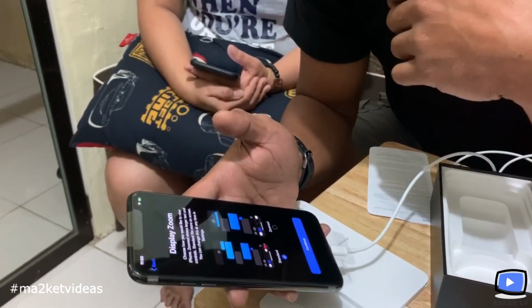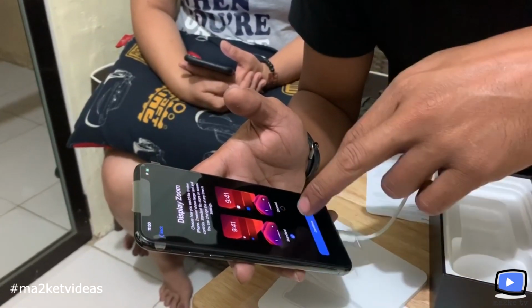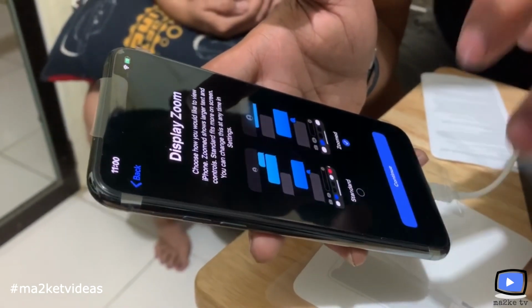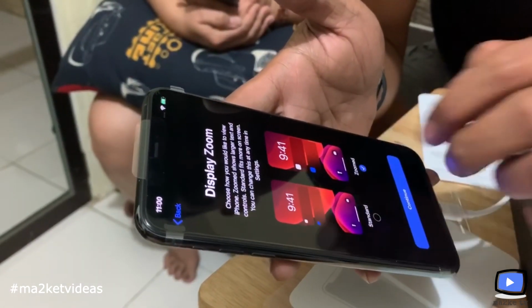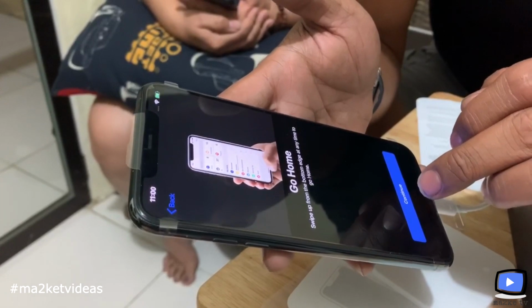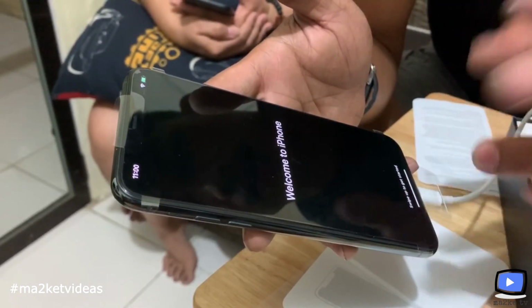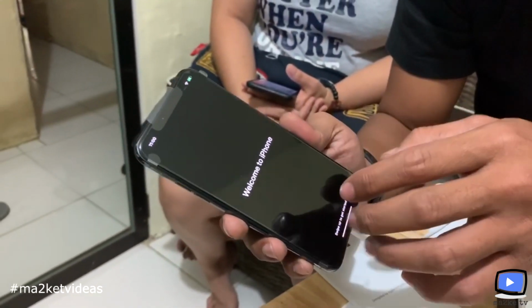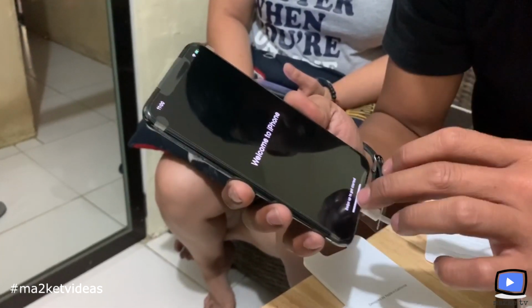Meron dito, I think you have to choose the text size if you want it parang naka-zoom. Let's see kasi I'm not sure how it looks like pagdating sa icon. So let's just try to zoom one. Let's continue, especially if medyo may problem sa eyes. So yeah, look, as you can see, tapos na siya. So let's continue.